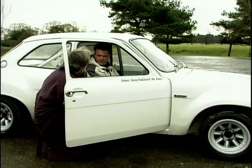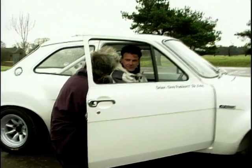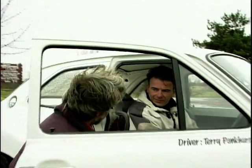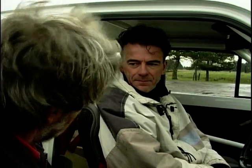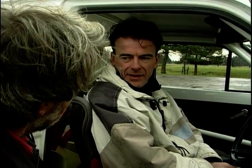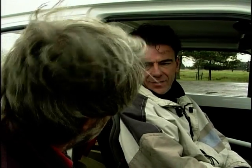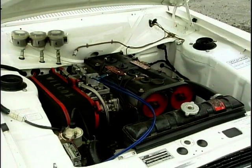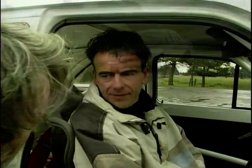Terry, almost from the word go, the Escort was a successful competition car. I mean, when did Ford realise that they had such a quick car on their hands? I think the start of it was the Escort Twin Cam. They were out there competing on international rallies and getting results, but they decided they needed a lot more power. So they went to Cosworth, and Cosworth came up with the BDA engine, and that was the birth of the RS 1600, which is this car here.